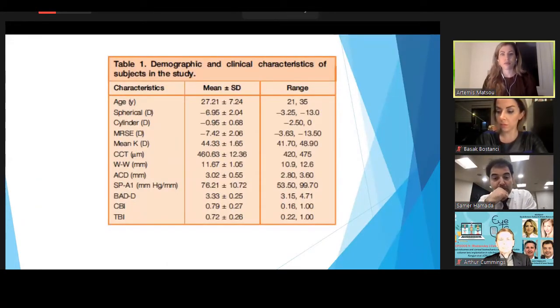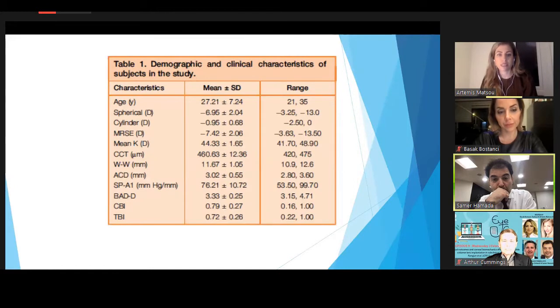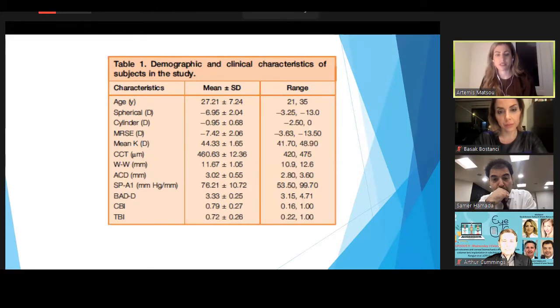And this is the table with their demographic characteristics. So we see that we're talking about young patients, a range of ages from 21 to 35, mean age is 27. The mean refracted spherical equivalent is minus 7.42. And you can see a few baseline clinical parameters and preoperative Corvis parameters as well.